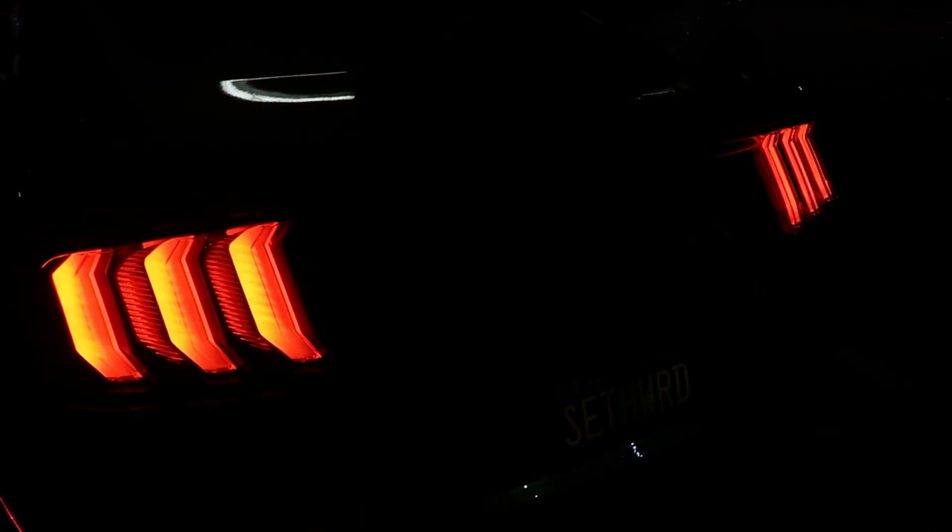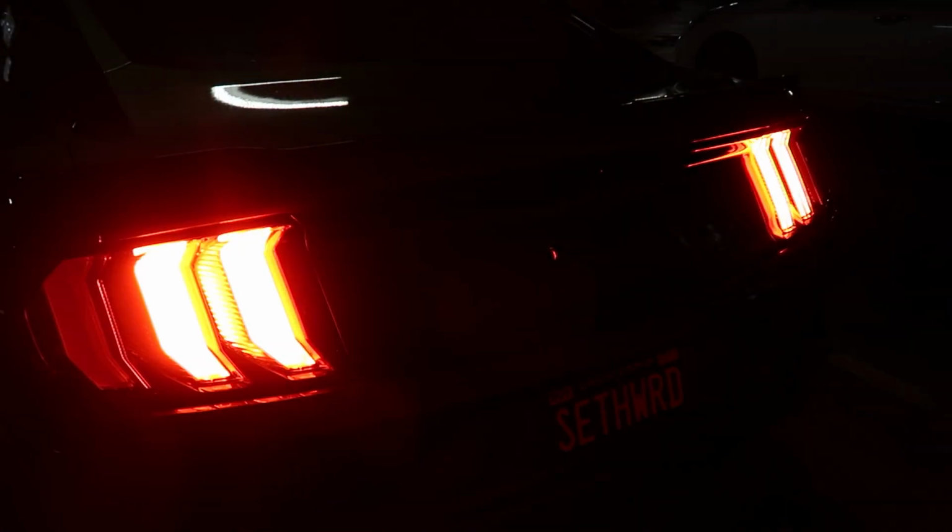I don't know why Ford doesn't install that by default because it just gives the lights a whole different personality. Some mods that I do have in mind, I am thinking about a cold air intake. Let me just throw that out there. That's the only performance thing I might or might not do. However, they are illegal in California, so I will continue to think about that.